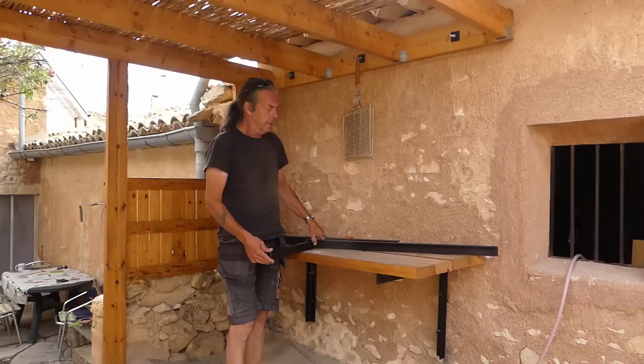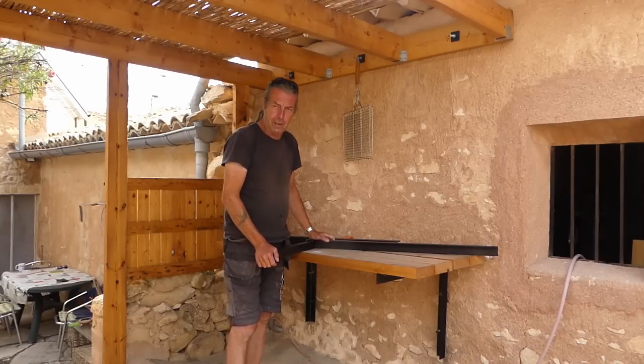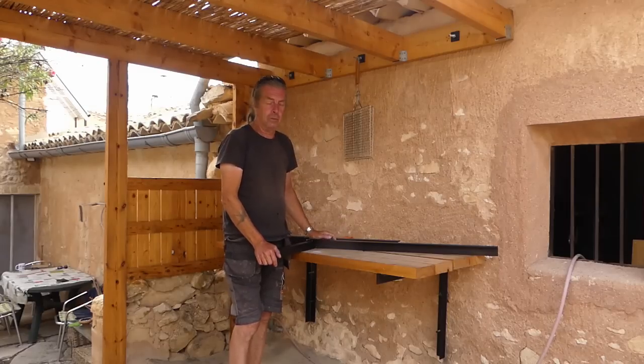We're not going to get any more pointing done at the moment. We've got a 100% chance of rain today, this afternoon and this evening, and tomorrow as well. So hopefully, fingers crossed, we desperately need some rain.